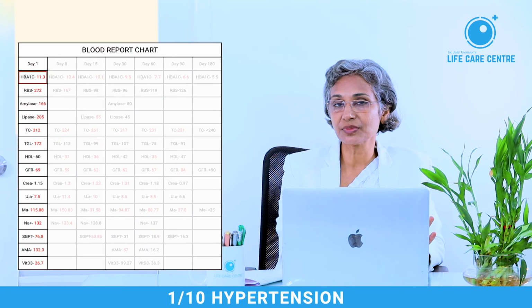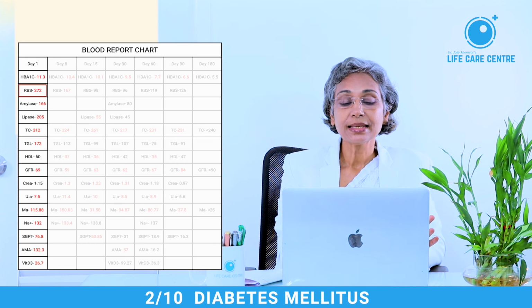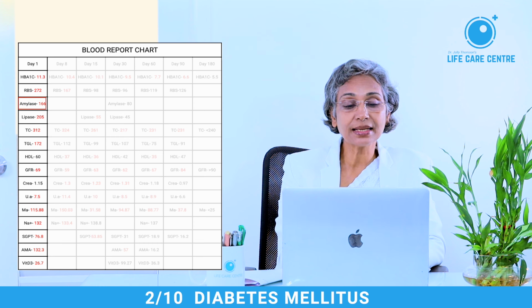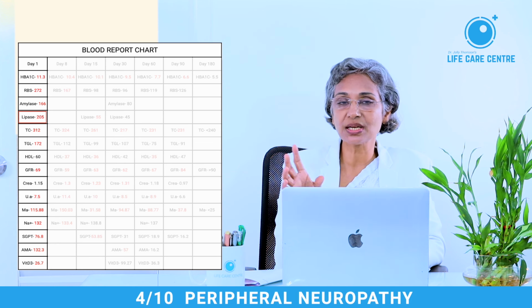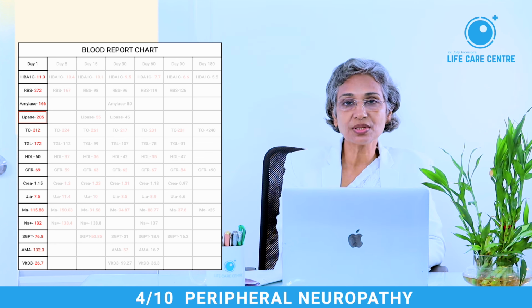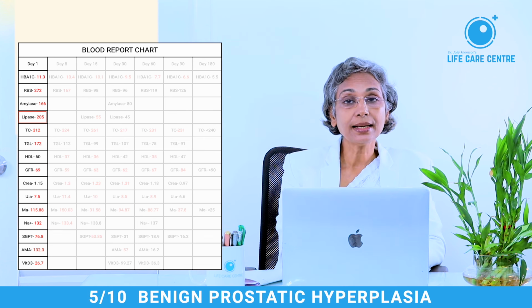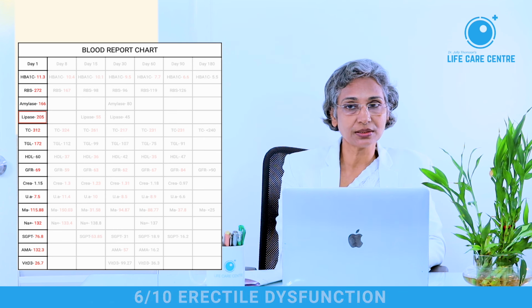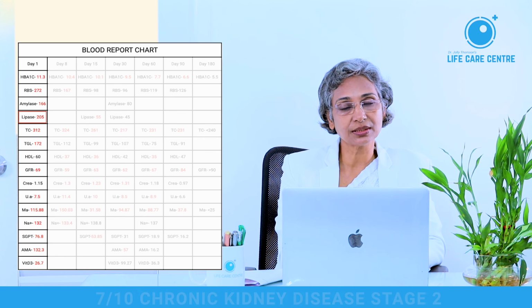But with these medicines itself, his HbA1c is 11.3. His sugar is not at all controlled. RBS is 272. His amylase and lipase are high. That means the pancreas is inflamed. Amylase and lipase are the digestive enzymes that are oozing out from the pancreas. That shows the pancreas is edematous and inflamed. And in such patients, the chance of pancreatic cancer is high actually if it continues for a long time.